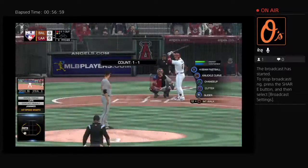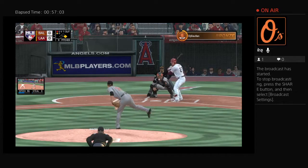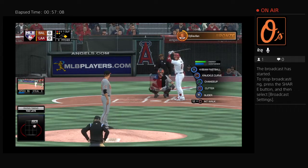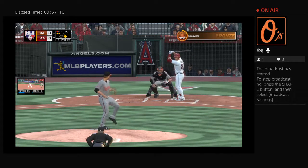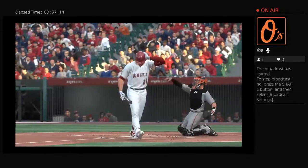Here's a look now at the Angels starting lineup. Danny, who stands out to you? Well, I'm really excited to see how Yunel Escobar does in this one. He's one of those guys you want at the plate in those big game-defining moments. He's such a clutch hitter. I love watching him in those situations, and hopefully we'll have that in this game as well.